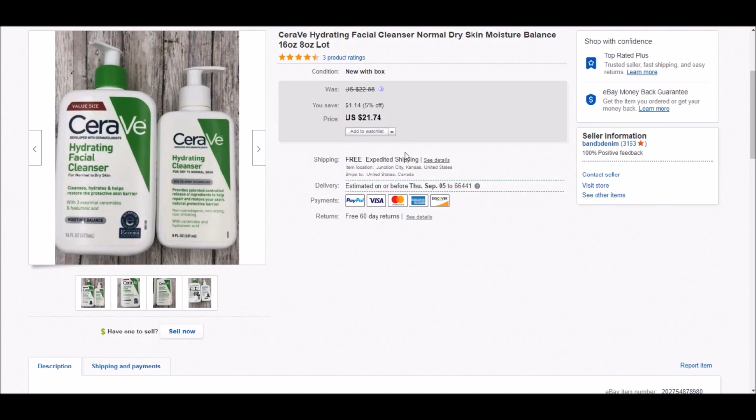If somebody were to go buy a 16 ounce and an 8 ounce and put them together, that's around $23. So basically I just lotted them up together, and I shaved a little bit of money off as a discount for buying 2 instead of 1. And the set of 2 CeraVe facial cleanser bottles sold for $21.74. So after shipping, fees, and cost of goods, my total profit on the sale was $9.83, and that ended up being about double the profit that I would have gotten had I sold these items separately.